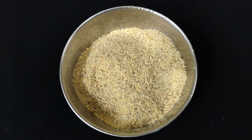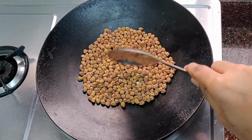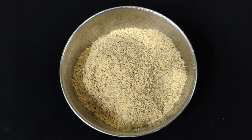First, we will see how to make roasted Bengal gram powder. Heat a pan and roast Bengal gram for 2 to 3 minutes. Stir it continuously to avoid burning. Once it is roasted, keep it aside for cooling. Now grind the roasted Bengal gram into fine powder.